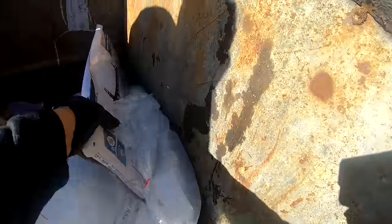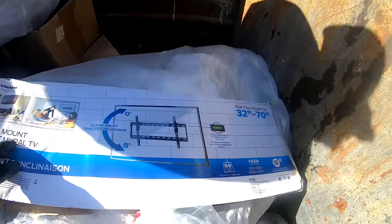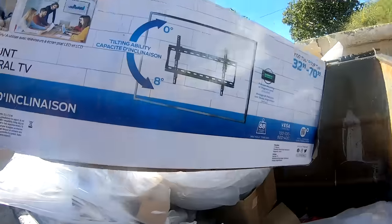Wow. Oh, there's more things right there. Oh, there's something here. Oh, look at this. This is a TV mount.